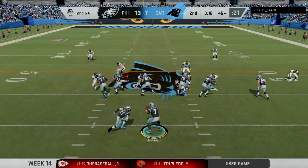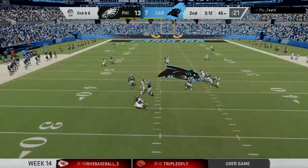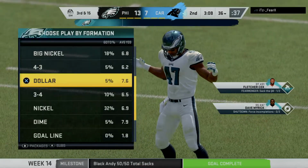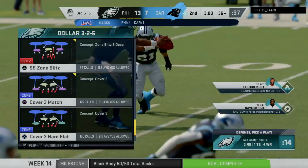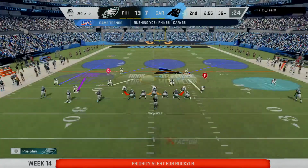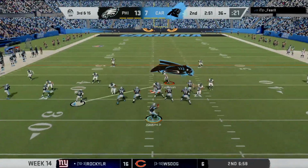On play action, Haskins. Nowhere to escape, and he goes down. The amount of sacks that they've absorbed in this game is absolutely extraordinary. Let's just face it. This offensive line, flat out, cannot handle this pass rush. It's been demonstrated time and time again.